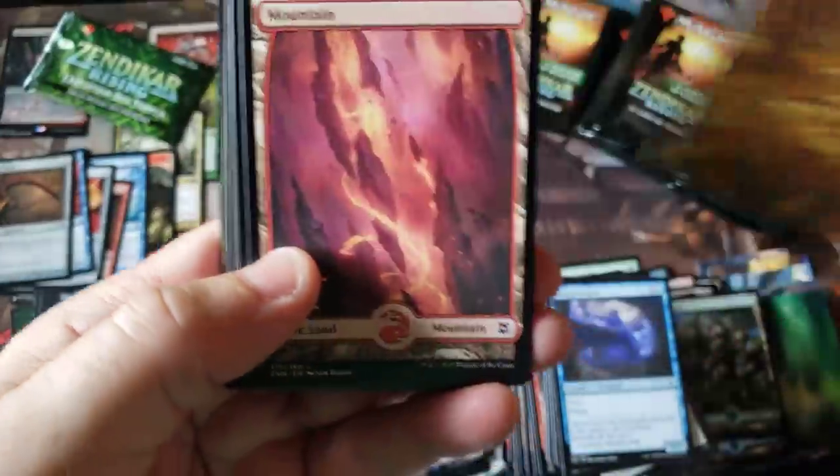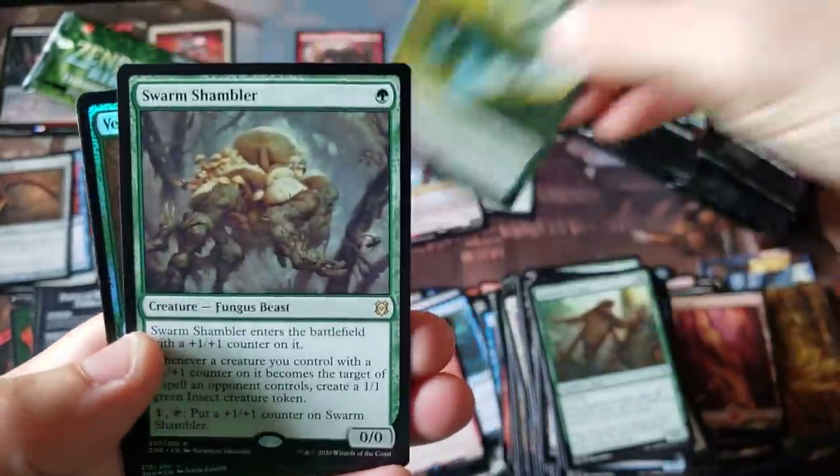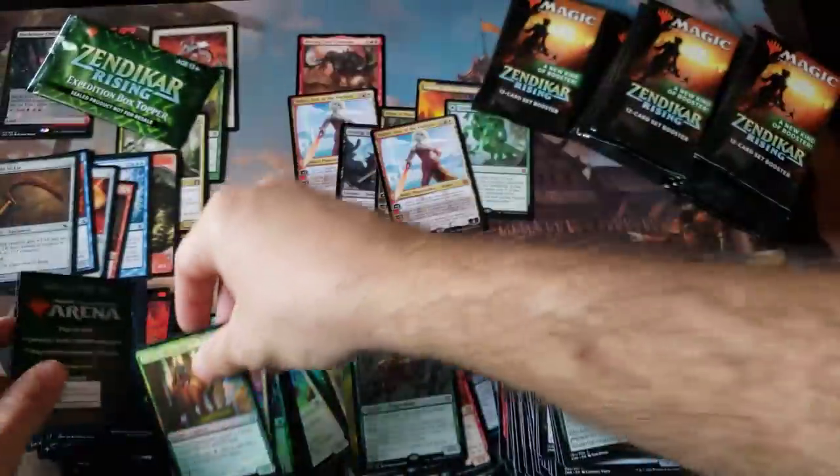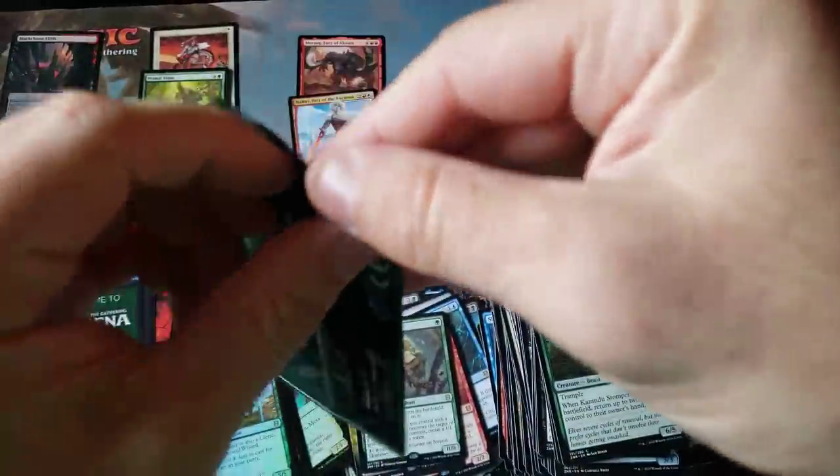All right, let's wrap up this box, too. Let's see if we get some spice in the... Ooh, Pathway for the Full Arts. We got the Swarm Shambler for second rare and a foil uncommon. Let's go with a second expedition. Are we actually going to see a Fetchland today, ladies and gentlemen? Are we ready? Fetchland, come on, baby!